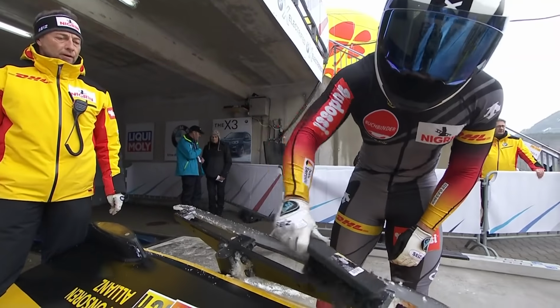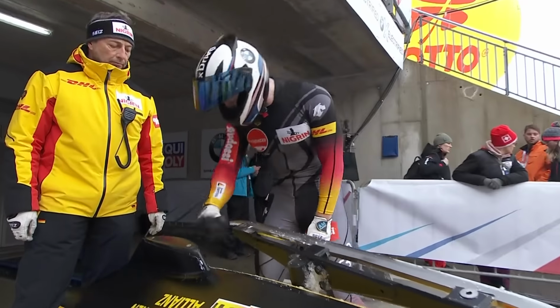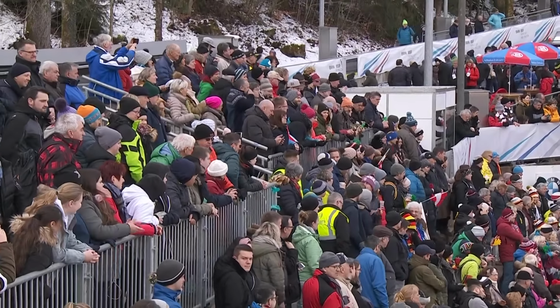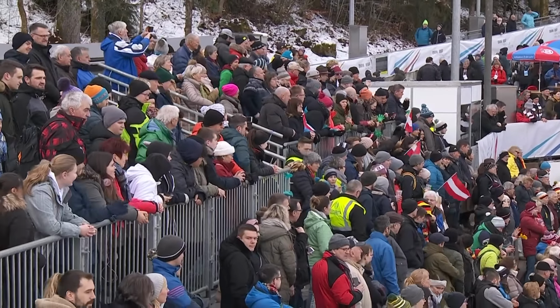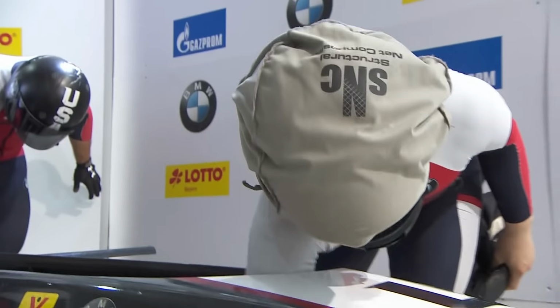Well, here are the crew down at the bottom. I'm not sure if it's Martin Grotkopp, I think it is. Candy Bauer's got his helmet off, he looks okay. Grotkopp was bent double a moment or two ago. So maybe Torsten Margis will be brought in off the bench for the second run.